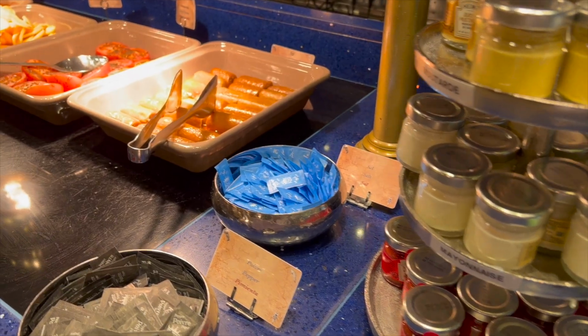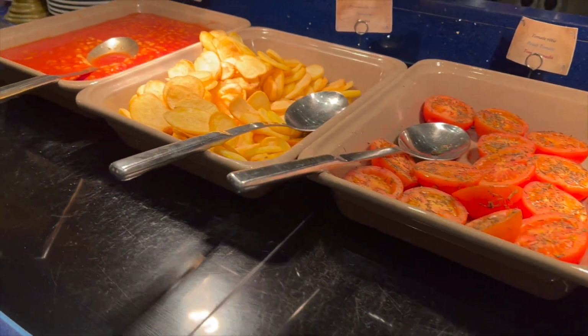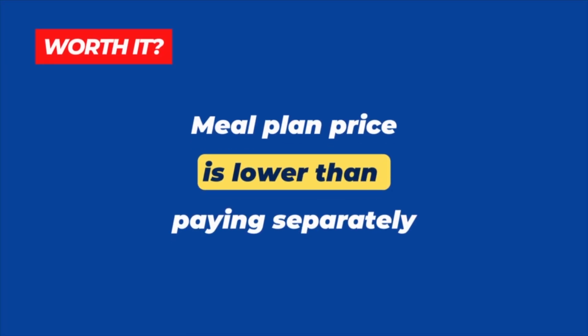So the big question of is it worth it? Well, I think normally you would consider whether the meal plan price is lower than paying separately. If it's very similar, a difference of around £5 like the other example, then it's thinking about what other non-monetary factors would make your day more enjoyable, so it's worth it.